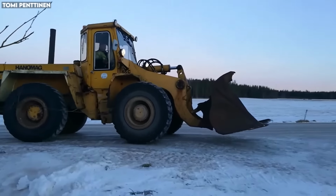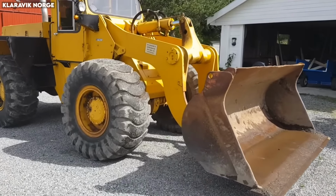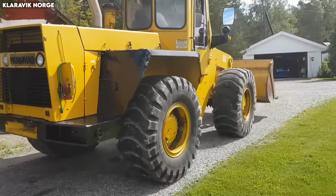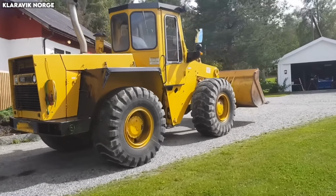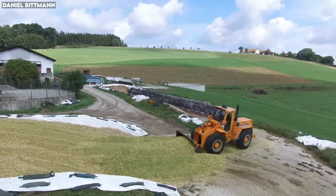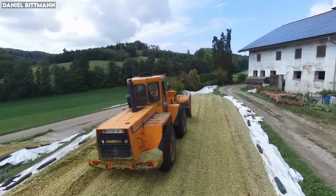The frame of the 55C was equally impressive. Hanomag used thick German steel throughout the chassis, articulation joint, and boom arms, making the machine incredibly resistant to bending and cracking. Even after decades of lifting heavy rock, smashing into piles, or working on steep terrain, many 55C loaders still have tight pins and straight frames, something modern machines rarely maintain after heavy work.